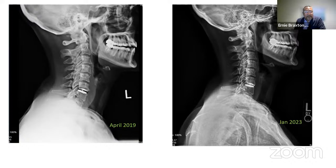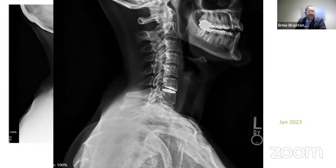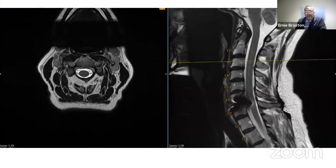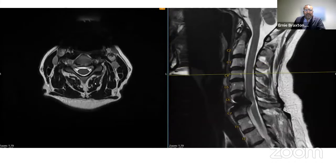I used an unconstrained device on her. She actually did very well for the first few years. And then slowly she started developing some neck pain. I sent her to physiatry. And then I started noticing this, where her implant was getting more and more kyphotic and being locked in kyphosis, even with flexion extension x-rays. This device is made of cobalt chrome and polyethylene. We got a MARS protocol. This is what MARS protocol looks like at our facility.